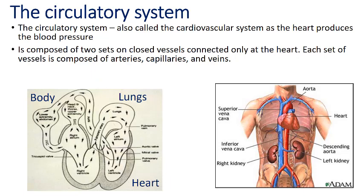The circulatory system, also called the cardiovascular system, has a heart that pumps to increase blood pressure. This system is composed of two sets of closed vessels. One goes to the lungs and one goes to the rest of the body, and they're connected only at the heart. Each of these two sets of vessels has arteries coming out of the heart, capillaries for exchange, and then veins as it returns to the heart.